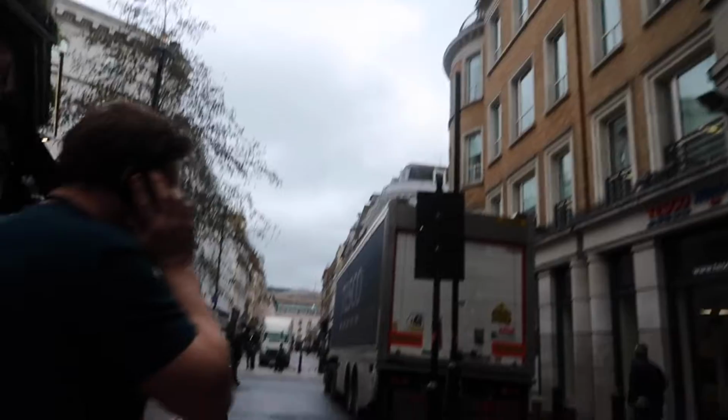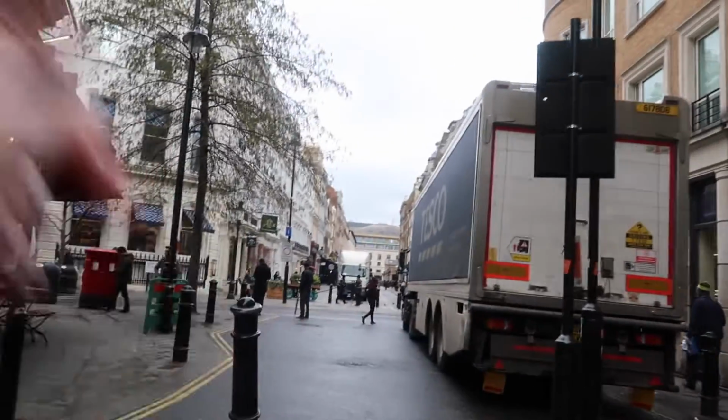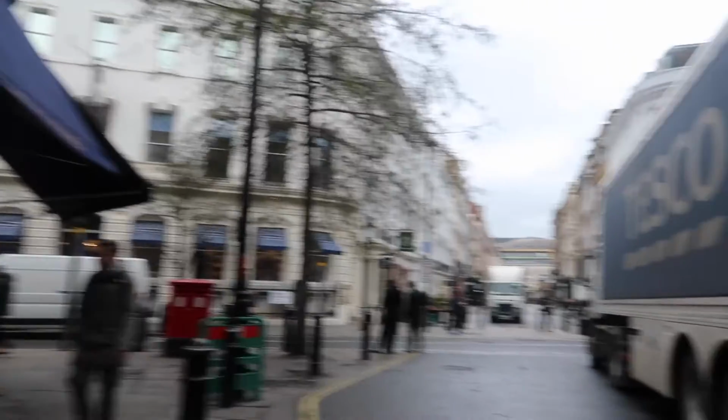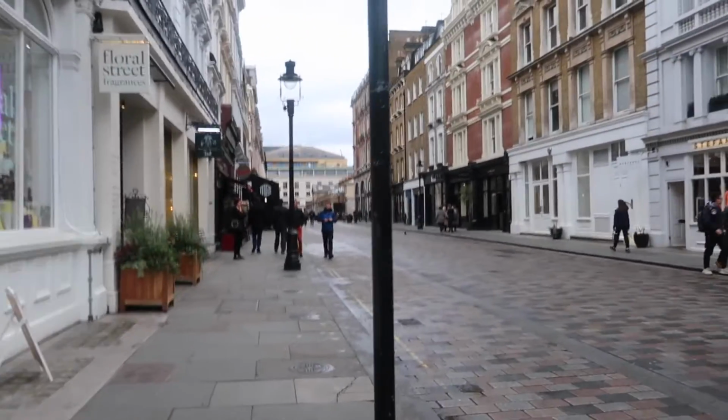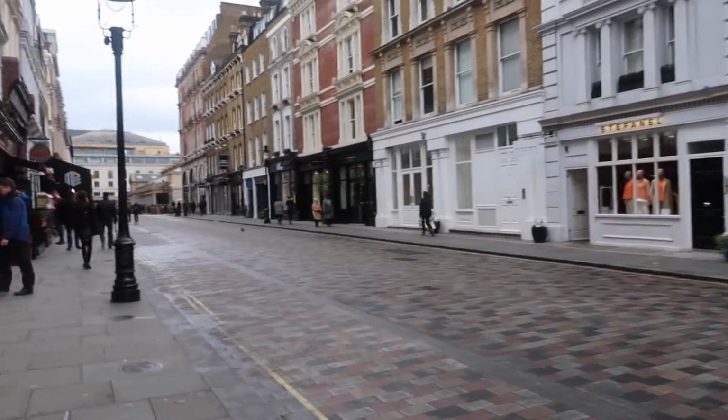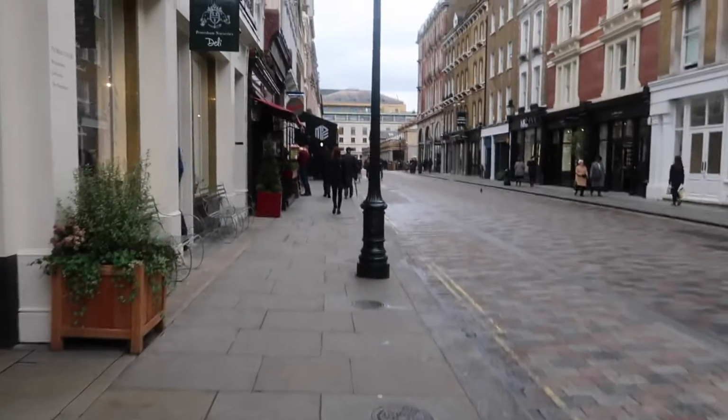This is the entrance to Covent Garden. Covent Garden's just over there. But look, it looks so pretty. Surprisingly, it's not super busy here as well. Maybe because it's a weekday, not a weekend. Yeah, today's a Wednesday, by the way, guys.